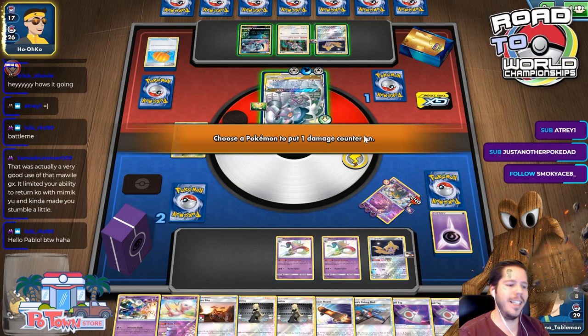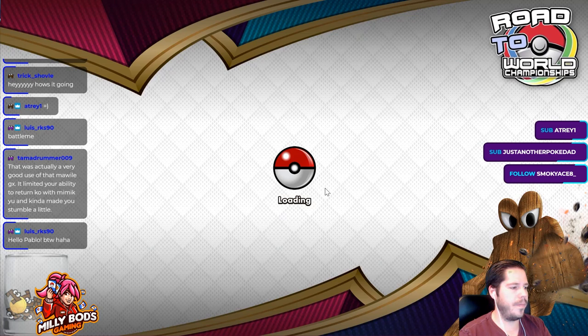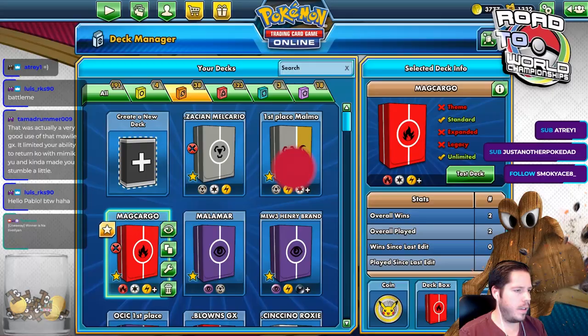So I'll just put the 4 damage counters here. Ryan takes his last prize card, and that is GG. Alright, so next person to battle me is Native Ryan.